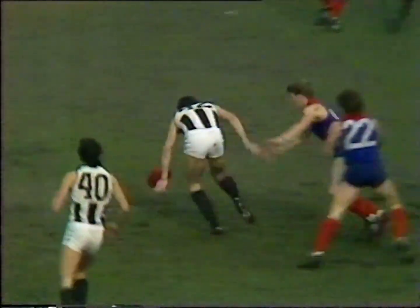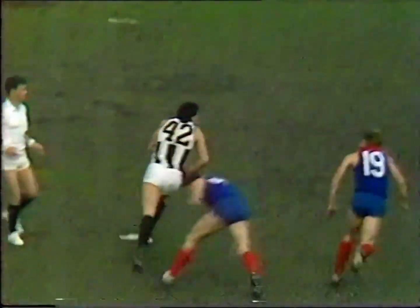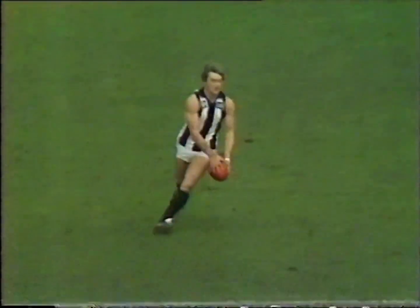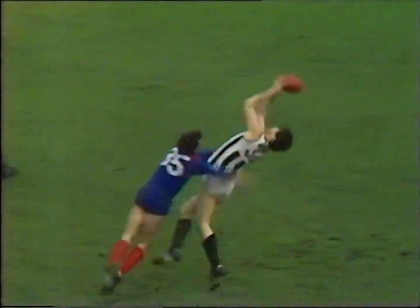Good tackle out there by the Collingwood newcomer Mullane. And Mullane wins possession now. He's gone for a short pass out towards left half forward, trying to find Neville Shaw, and Shaw doesn't let him down. In fact, he's almost on centre wing, Shaw. He moved well up the ground, but a long kick gets the ball back. It's too long for Moore.